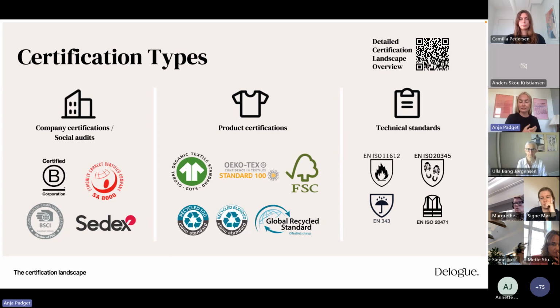The other ones are the product certifications. Those are the ones where you as a brand, in almost all of the cases, also have to be certified. So that means that is the one where chain of custody becomes important. You have to choose the one that fits the product that you're making, whether it's organic cotton, it could be recycled polyester, and so on.